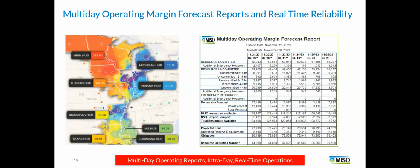Then lastly, this is where we're really trying to bring everything together, and how we practice resource adequacy is really through how we balance the generation and load in real time. And so here are different kinds of metrics and reports for us to understand, did we get it right? Did we do all the planning correctly? Did we pre-position the system correctly?